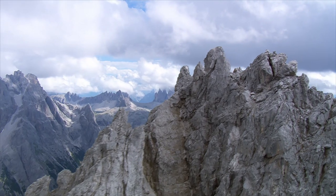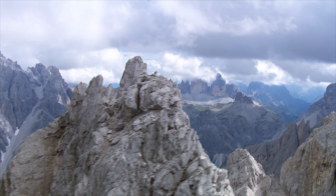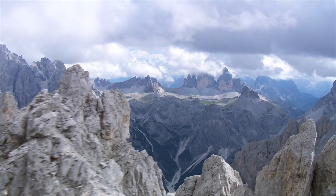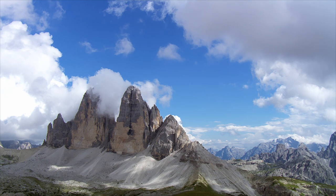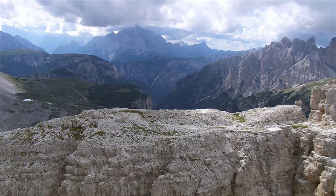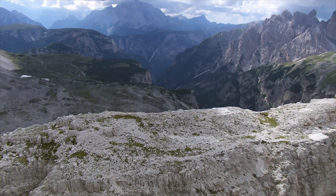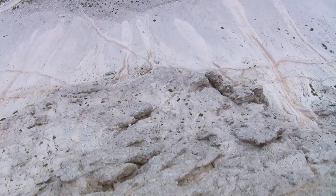The summits of the Pale Mountains can be seen from afar. Many of them are over 3,000 meters high. The Dolomites gained their characteristic shapes due to the weathering of their carbonate rock. In 2009, this rocky landscape was declared a UNESCO World Natural Heritage Site.